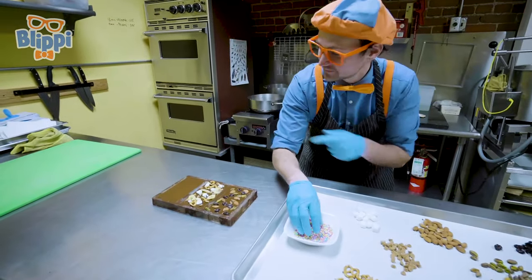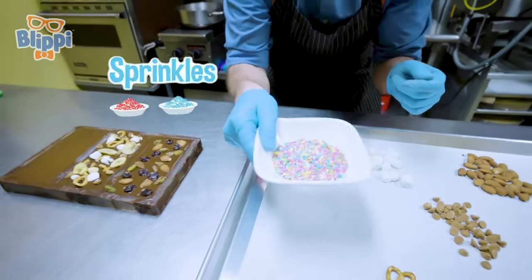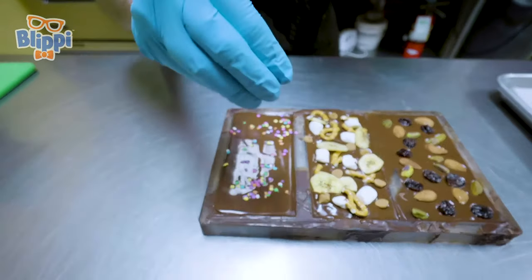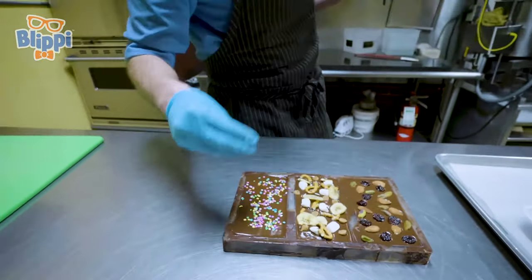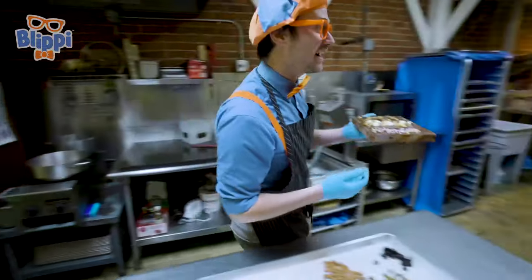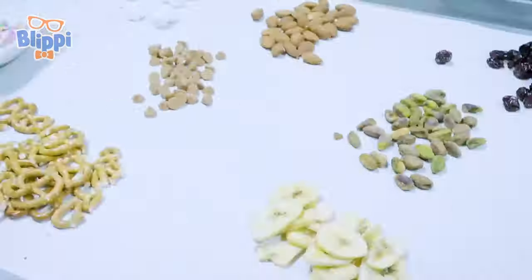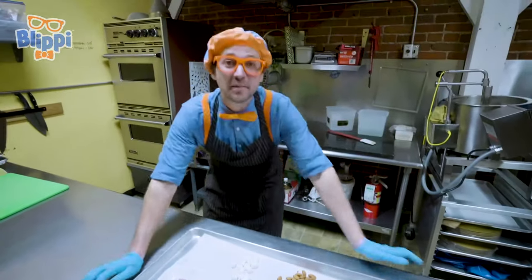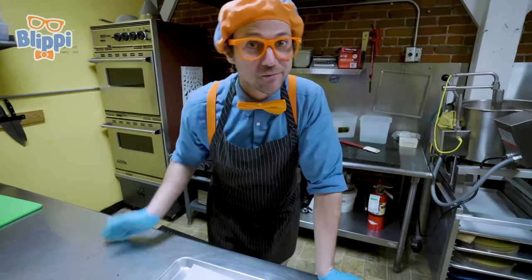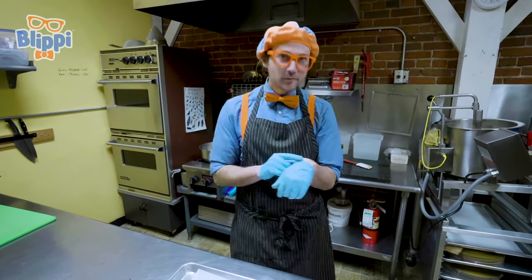So let's do the last one. And let's have some fun and put some colorful sprinkles on it. All right, here we go. Okay, now we're gonna need to put it in the fridge to cool down. There we go. Yeah! Wow, that was so much fun decorating those chocolate bars with you. Well, now we need to wait some time to let the chocolate cool. What do we do?